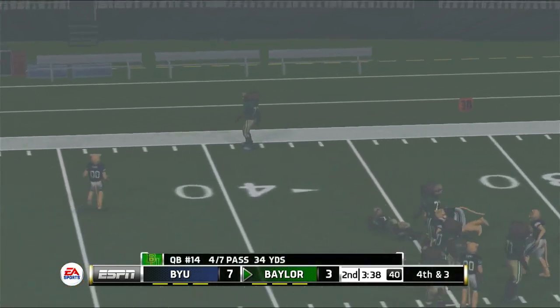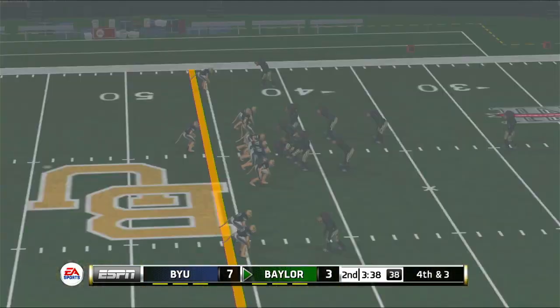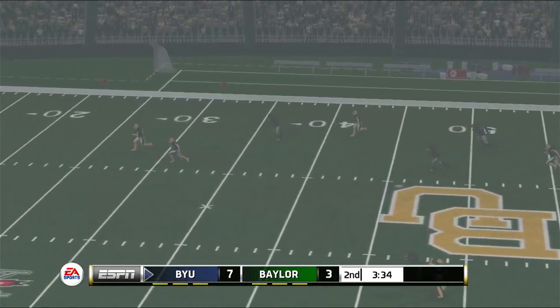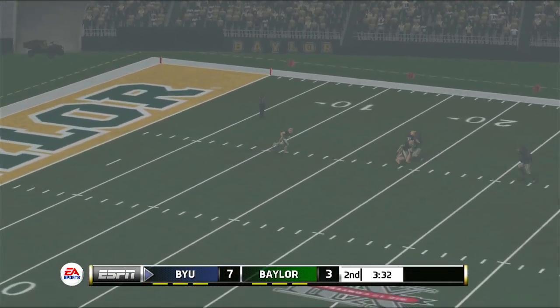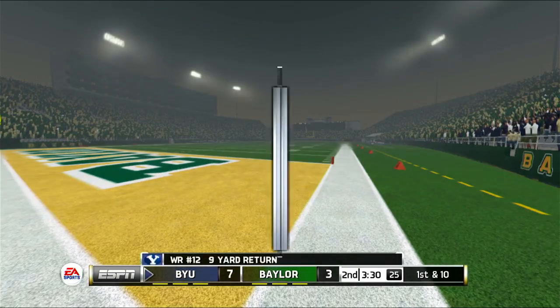He gets rid of this one. Good job here by the defense. If you let this quarterback set and throw, he'll kill you all game. But they got excellent pressure on that play. Excellent punt. Tackle at the 21.